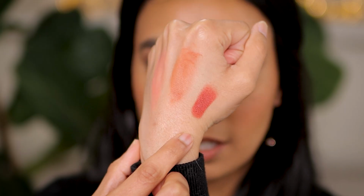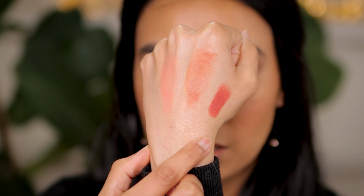So this is Bitchette. I love this formula from Westman Atelier. Hands down, one of my top cream blush formulas out there. The packaging is absolutely stunning. You get that luxe experience that you're looking for. Top notch product. I also picked up the new lipstick from Goss.